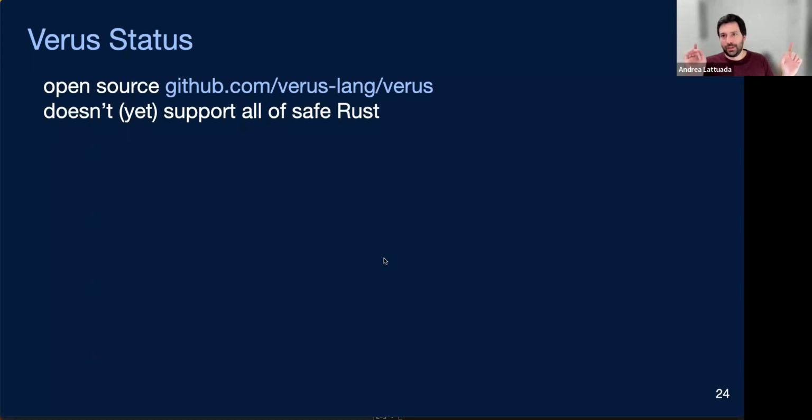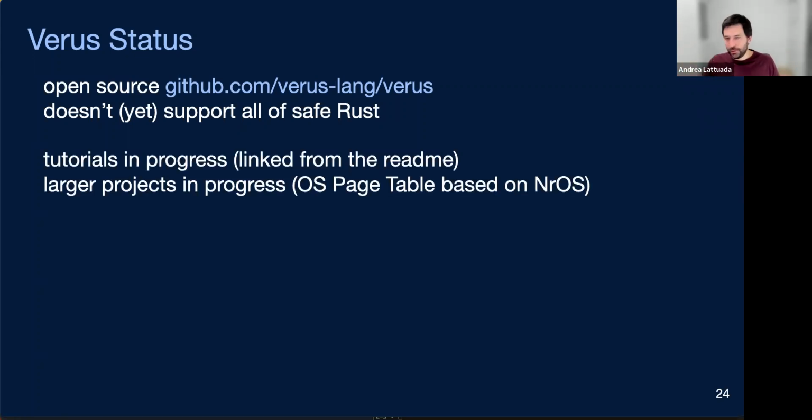Yeah. So let me wrap up, and then I'm happy to take more questions if there are any. Verus is and has been open source for a while. It doesn't yet support all of Rust, as we've seen. The tutorials and guide are in progress and linked from the README on the Verus GitHub page. We have some larger projects to stress test it in progress. The page table is in part complete, and we were successful in building a single-threaded verified page table using Verus, which is cool.